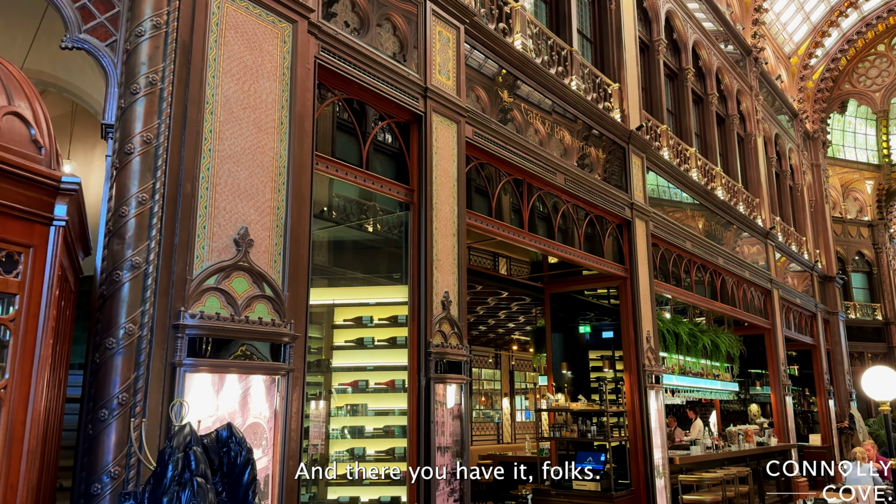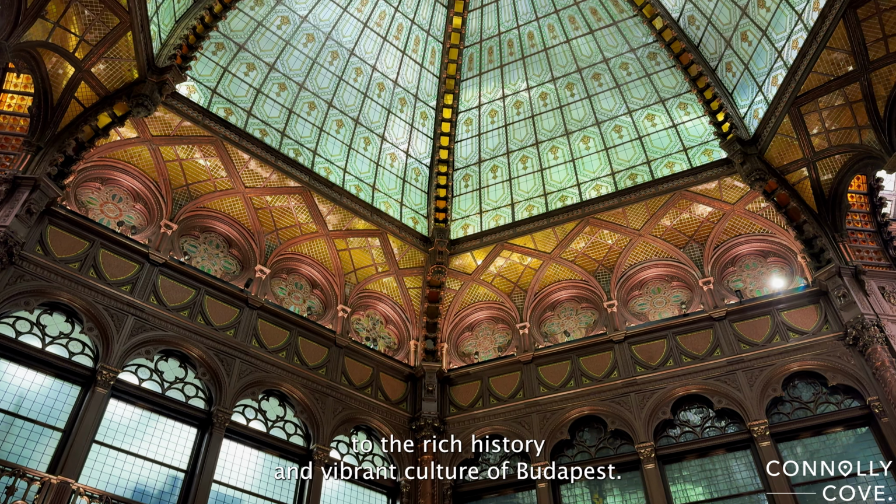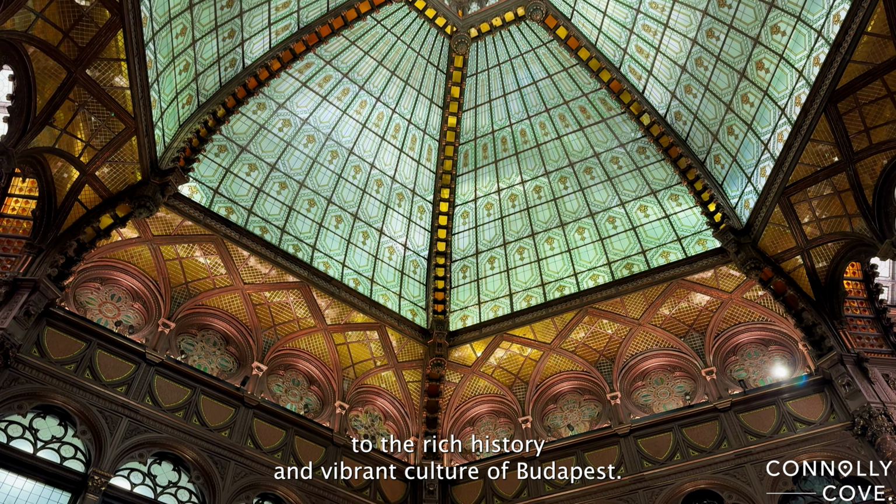And there you have it, folks, the Párisi Passage in all its glory, a testament to the rich history and vibrant culture of Budapest.